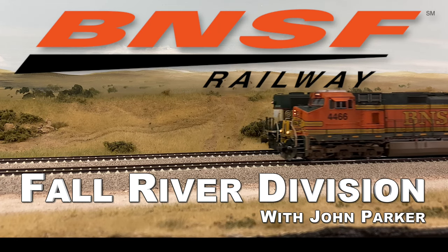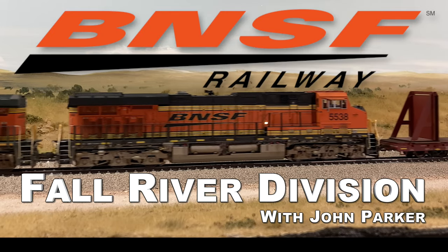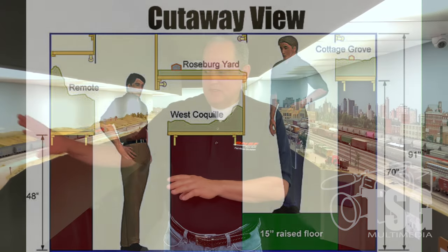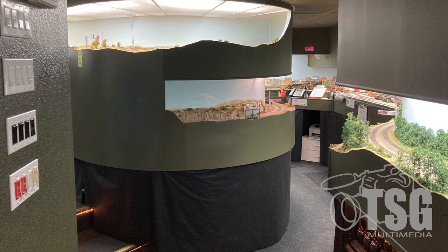The model railroad was designed and constructed using a mushroom layout design concept. The mushroom is a multi-level layout where there are two levels, but only one level is visible at a time. So this is the lower level, and there's a second level up above the lower level, accessible by a raised floor, and it's visible from the other side.